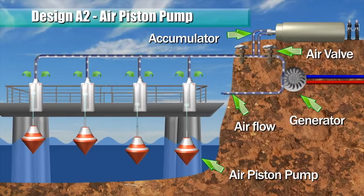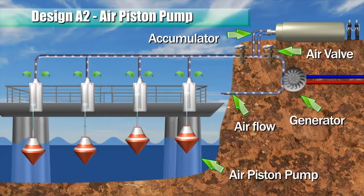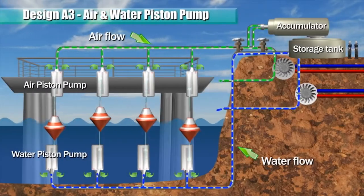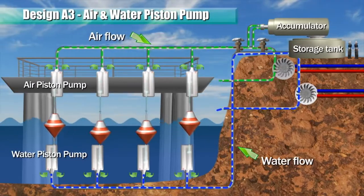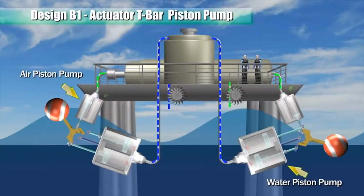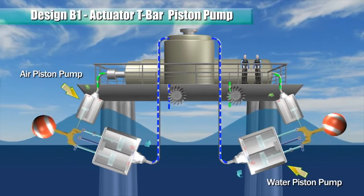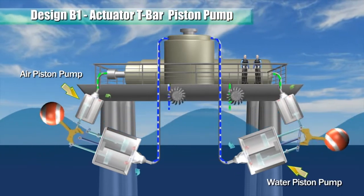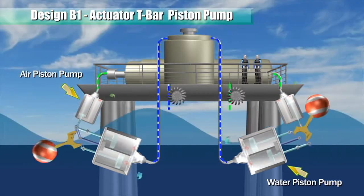The accumulator and flow control valve help to maintain a more constant airflow to drive a turbine and a generator. This design is integrated to operate both air and water piston pumps. A T-shaped actuator bar is pivoted to the body of the pump, such that when the float is pushed up and down by wave forces, the actuator bar oscillates about a pivot and, in turn, reciprocates the pistons.